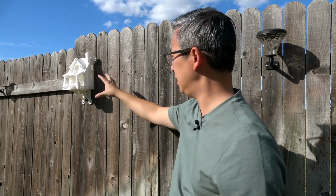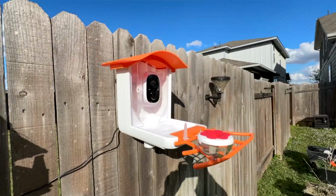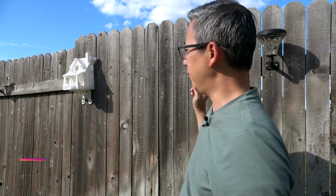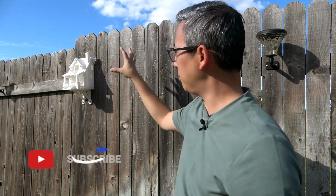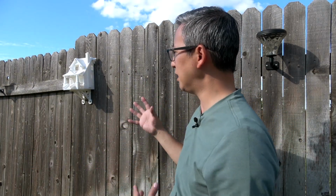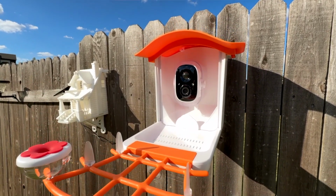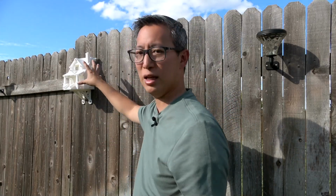Now where I plan to mount this bird feeder is right here next to my 3D printed birdhouse that I made. Just because I see a lot of birds landing in this area, and I assume this will eventually become my bird real estate area for where I'm gonna house and put a lot of the bird related stuff. Now, to date, no birds have actually nested or taken ownership of the 3D printed birdhouse, but I assume that's just because it's very small, and the birds I've seen land here or even in our backyard have not been that small. So I think it's too small for any bird species that we have in this area. So I assume that's why no birds have taken a liking to this house yet.